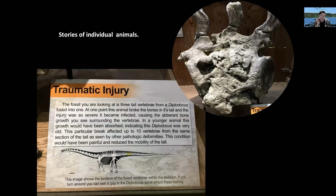What you're looking at here is a single vertebrae of a Diplodocus, a large brontosaurid type of dinosaur. And this individual suffered a traumatic injury to its tail at some point in its life, and it survived the injury at least long enough for the broken bones in the tail to heal, and they actually fused together. So that's what you're seeing here on the right, are three vertebrae that fused together to form one vertebrae. And so we see the evidence of this injury that the animal suffered.